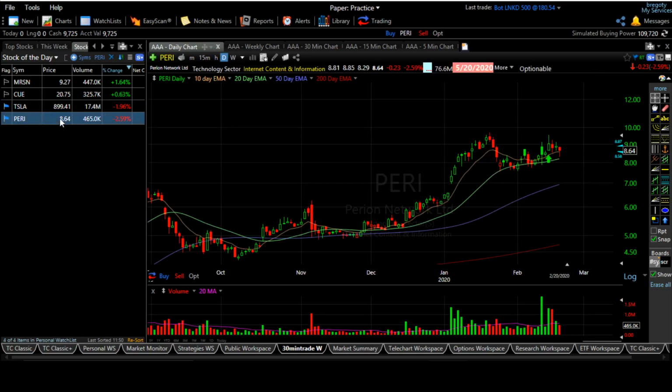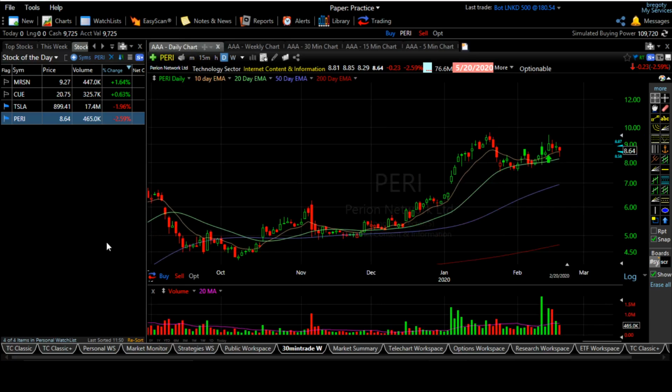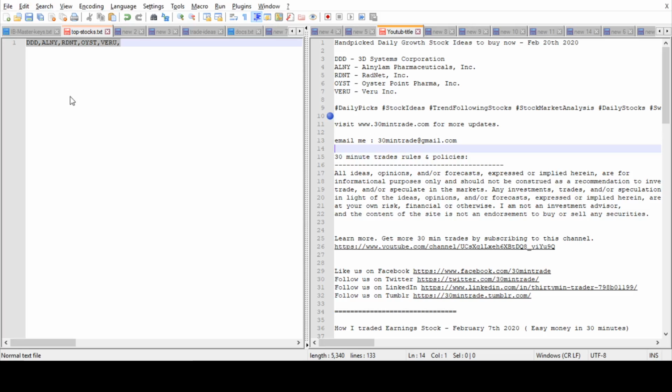Okay, Perry is still forming the range. It takes a little bit more time to go upwards, but volume has been heavy the last few days. So upward volume is greater than the downward selling, which means it still has potential to go up in the coming weeks. So far it's good right now. Let's go to today's stocks that I am recommending.